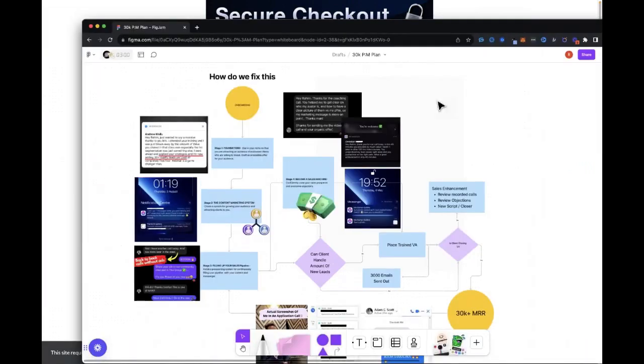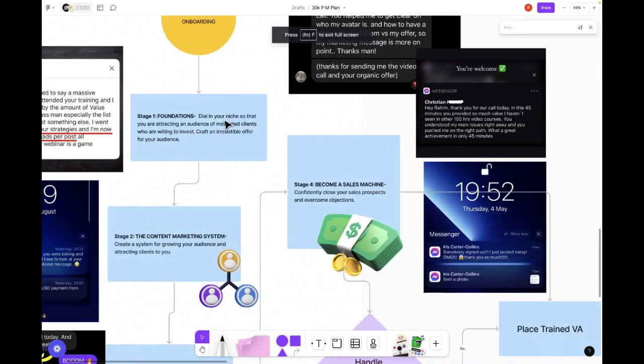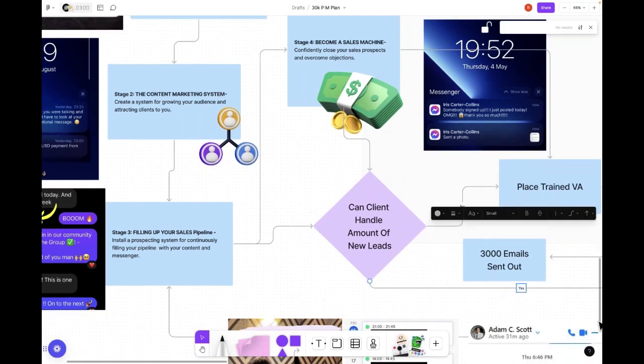It's going to be so much fun. What I'm going to implement with you, this system, right? How we're going to dial in your niche, attract an audience of motivated clients, how we're going to apply the content marketing system, fill up the pipeline, become the sales machine, sending 3,000 emails, how to leverage your trained VA for other people. Guys, this is going to be so fun.